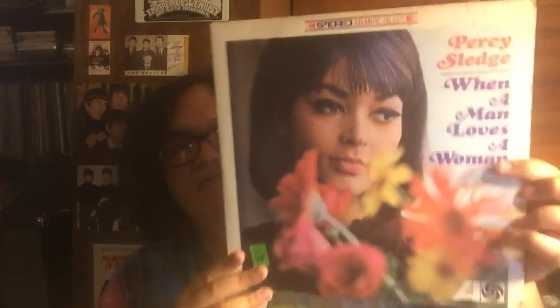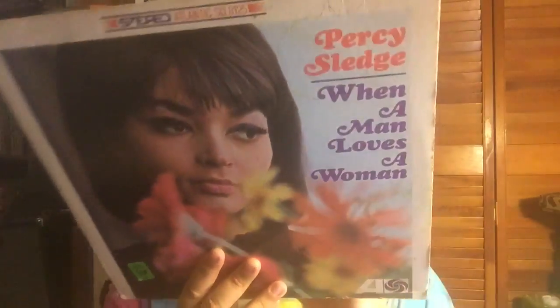I was surprised to find this. I should have placed this earlier in the video. This is Percy Sledge, When a Man Loves a Woman, at the thrift store. I only have the single for this. Has some tearing up here. I really don't mind, though. 10 cents, you know. Save it from rotting at the thrift store. Give it a good home.